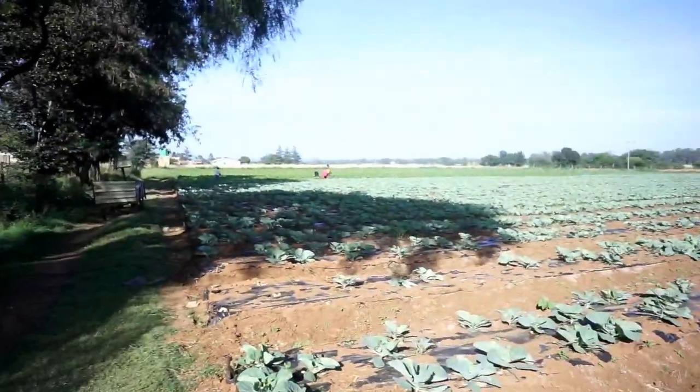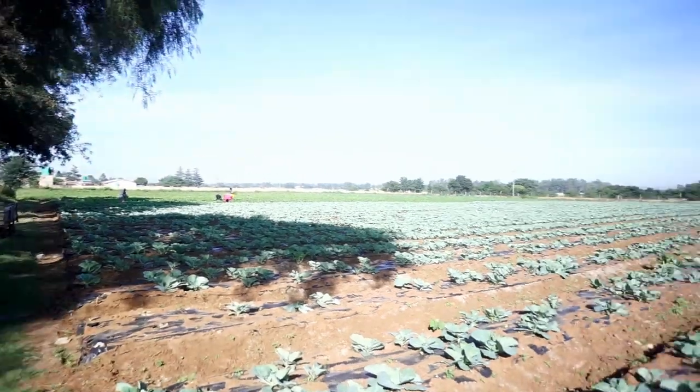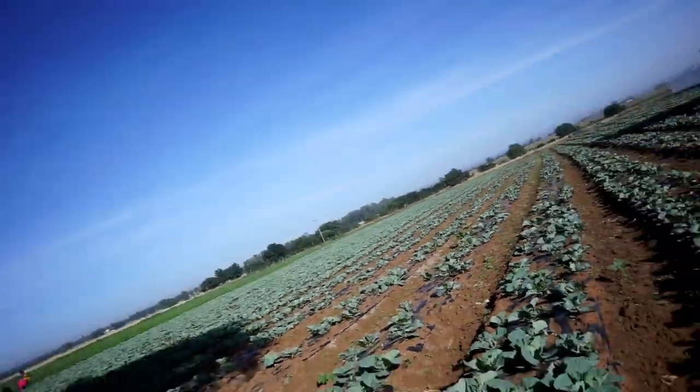behind me is cabbage. You guys, as you can see, this is cabbage. Then that side over there, I'm sure you can see it's spinach. Then that side, it's like your kale.